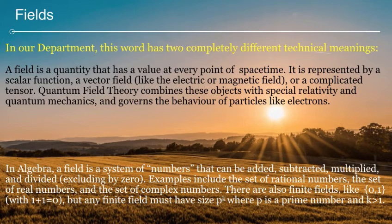And there are also finite fields, the simplest of which just has two elements, zero and one. But since you must have addition, the only way out is to say that 1 plus 1 is equal to 0. That's addition modulo 2, as we say. In fact, you can't have a finite field of any size. The size of a finite field has to be p to the power k, where p is a prime number. So it's just a simple illustration of two fundamental concepts that happen to have, unfortunately, the same name, but one is in theoretical physics, and one is in pure mathematics.